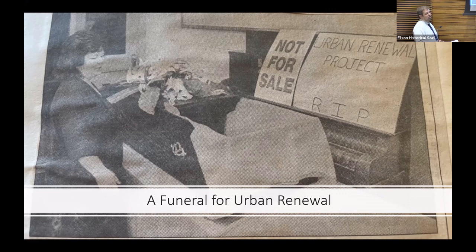They have cause to think that urban renewal is in fact, as Banksy back here put it, bad.